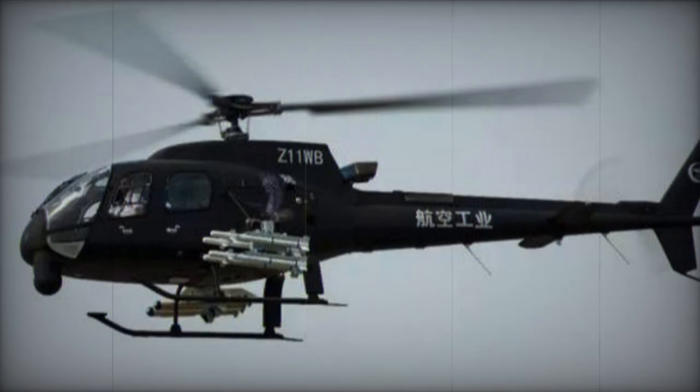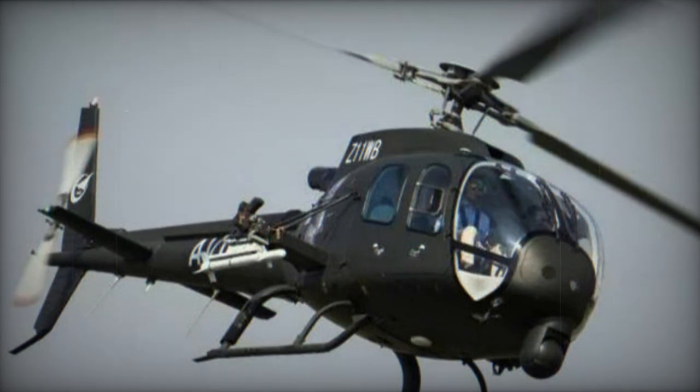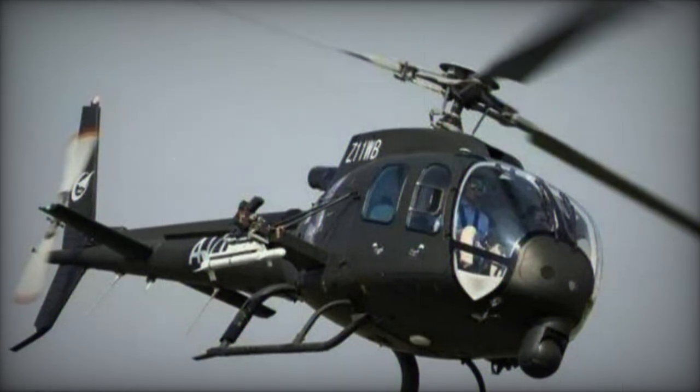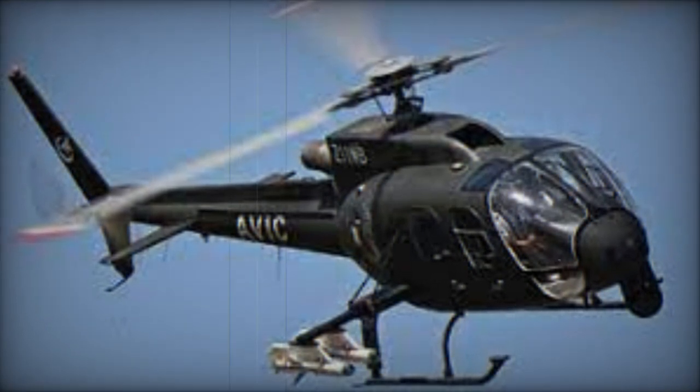The Z-11WB is a Chinese reconnaissance and light attack helicopter. It is an armed derivative of the Z-11 light utility helicopter. In function, it is similar to the US OH-58 Kiowa reconnaissance helicopter. The Z-11WB was developed by Changhe Aircraft Industries Corporation, CAIC.